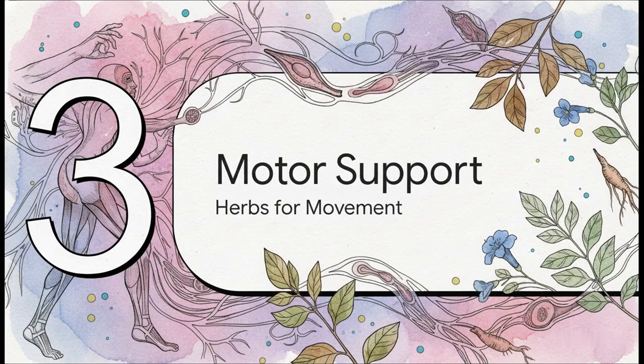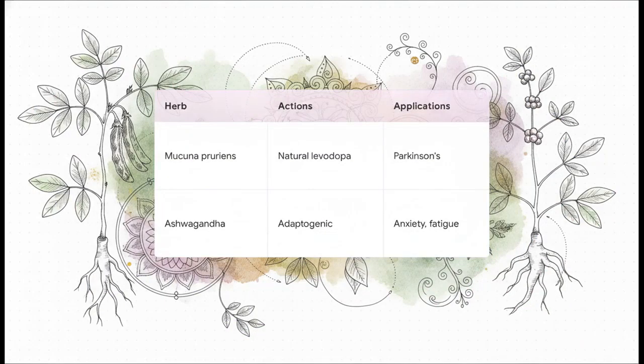Section 3. Herbs for motor support. Moving on to motor support, Mucuna pruriens and ashwagandha have attracted a ton of scientific attention recently for their adjunctive applications in Parkinson's disease and motor control. It's fascinating because modern research is validating precisely why these specific botanicals were historically selected to manage complex movement disorders, conditions which the ancient texts classified as Kampavata.